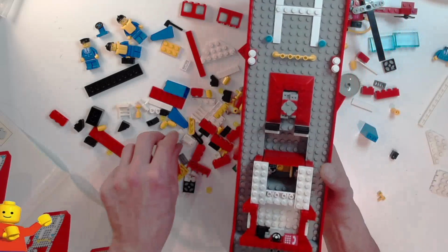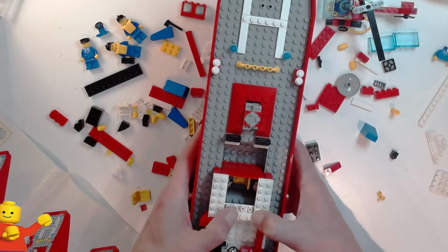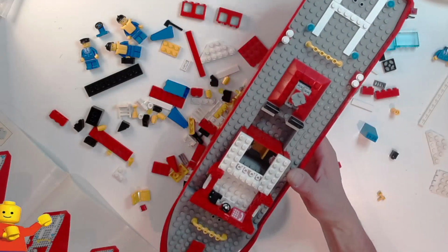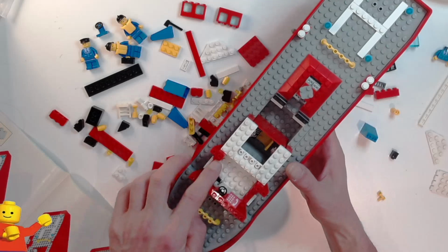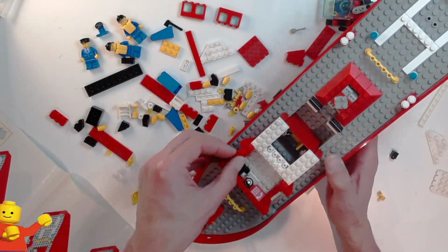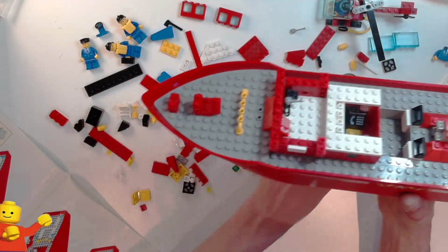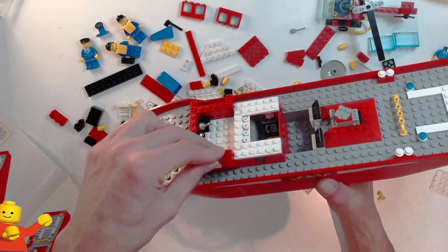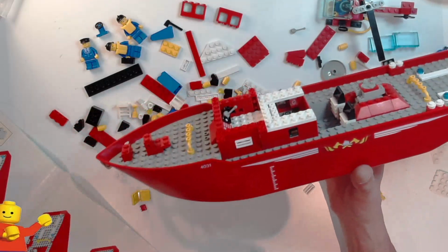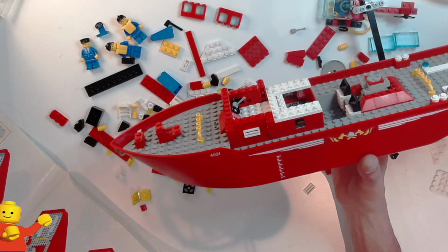1x4 going across here. 1x4 plate. It's going to go across there, just to form that up. 1x4 bricks are going to go across here just to fill this gap in here on the cabin wall. So 1x4 bricks on there. Like that. And I think we're... Turn the page.